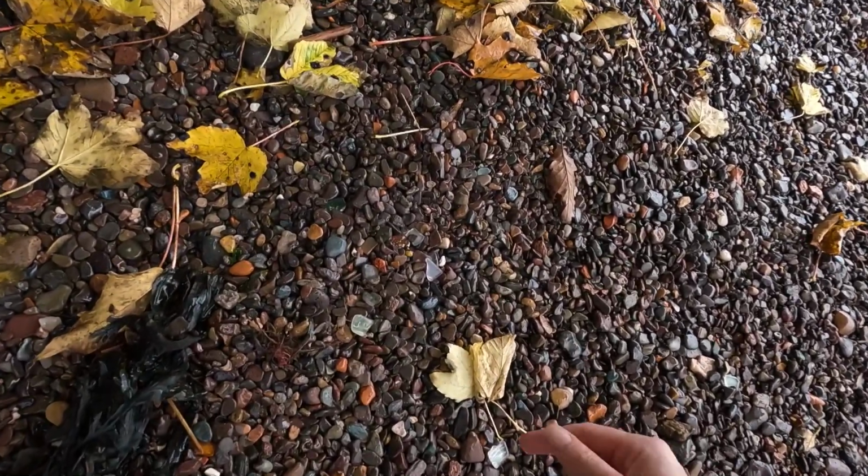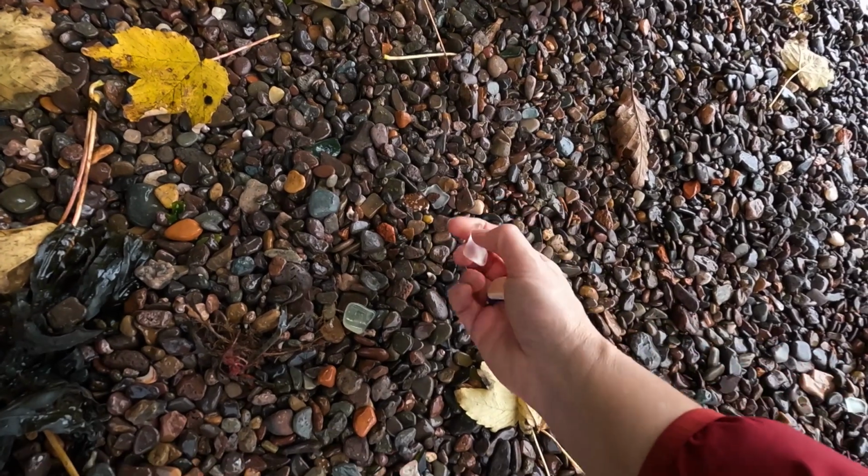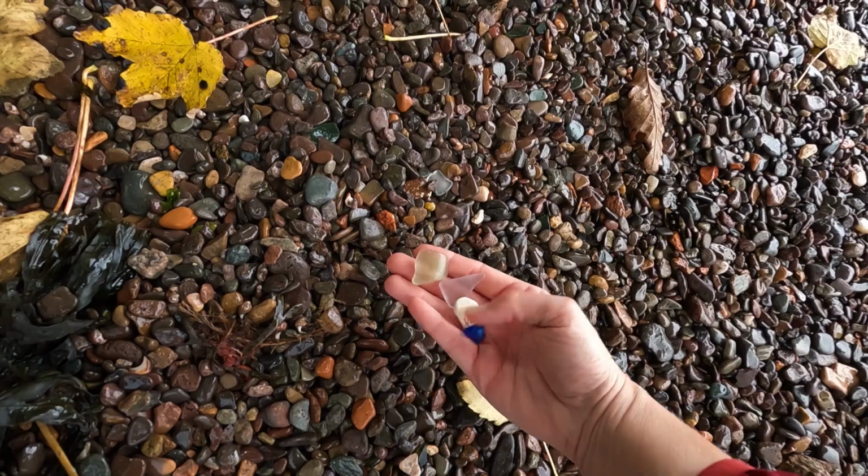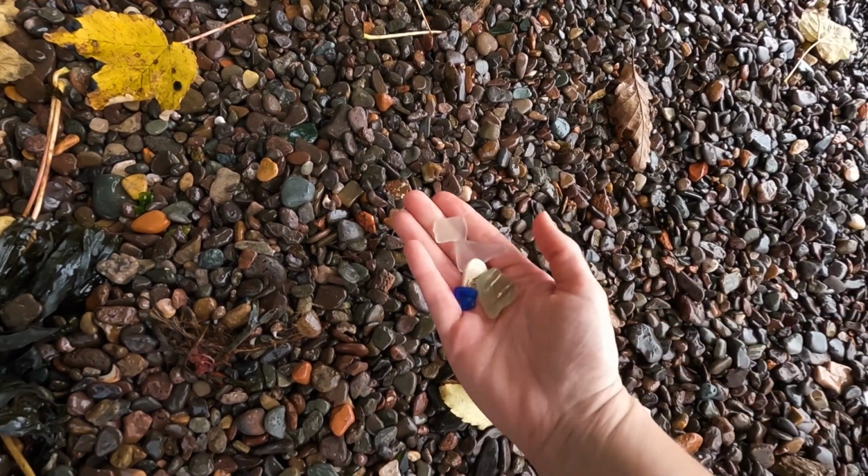And there's a bit of lavender glass here. Very nice. Next to the seafoam bottleneck. And another piece here.